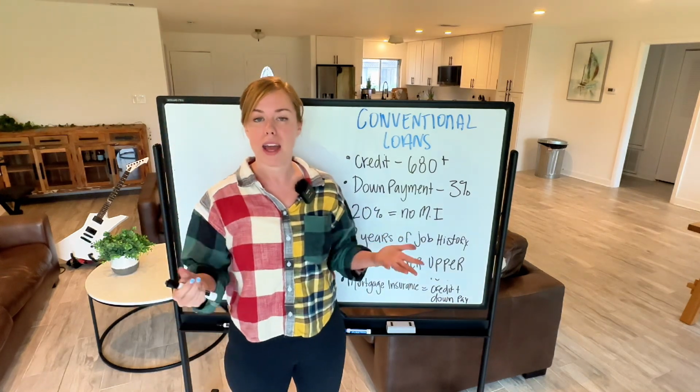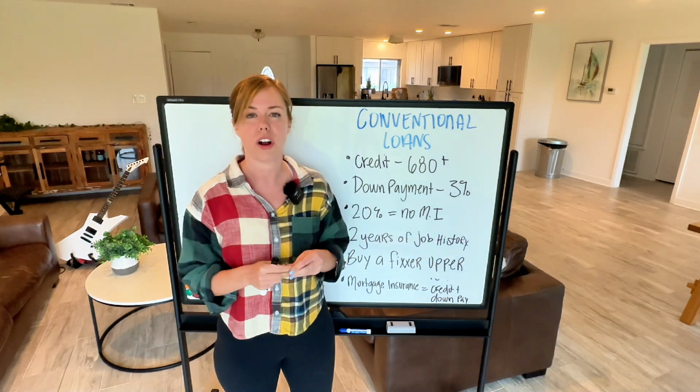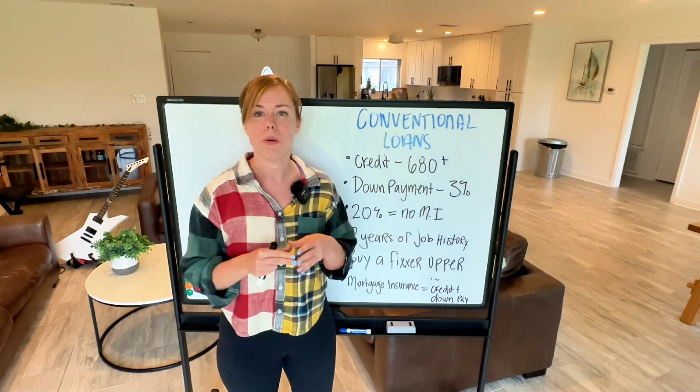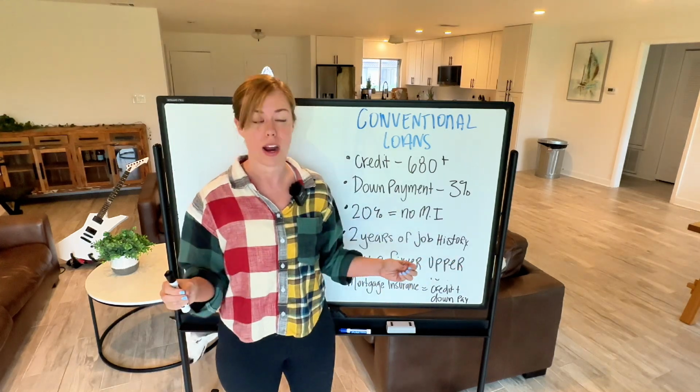And you can buy a house using this loan that's a fixer-upper. They're a lot more relaxed as far as the condition of the home, what it needs to be in, as opposed to a government loan. It needs to be move-in ready.